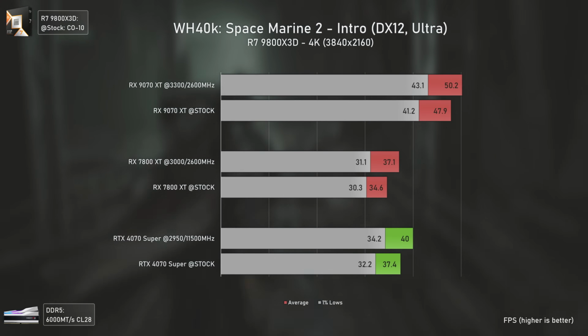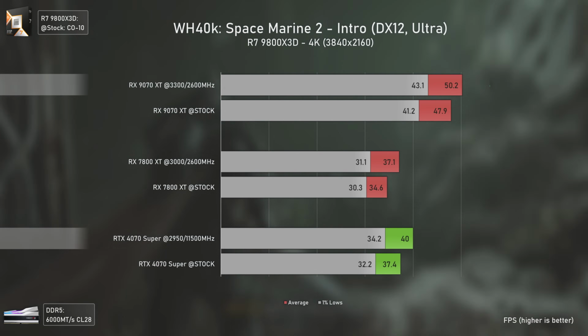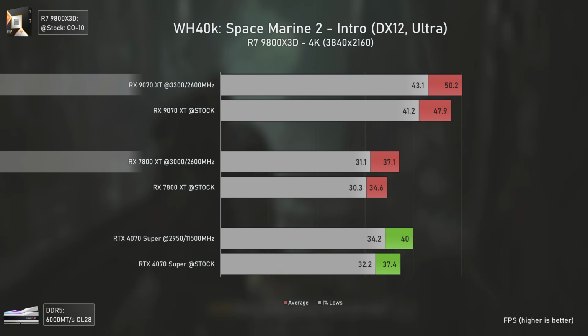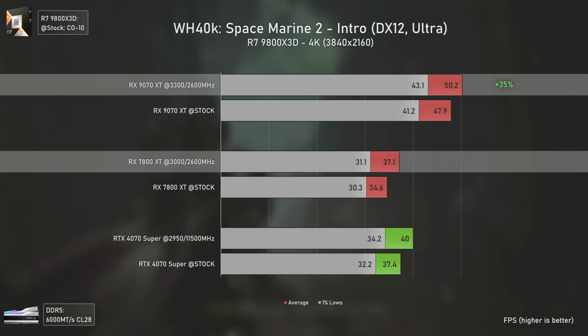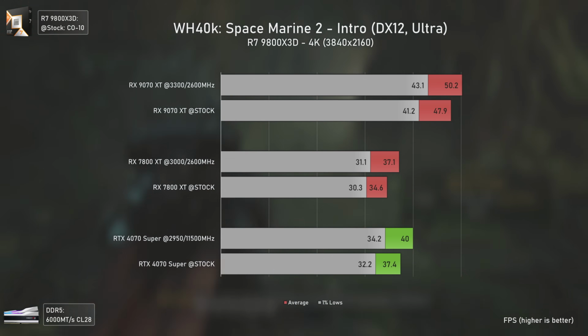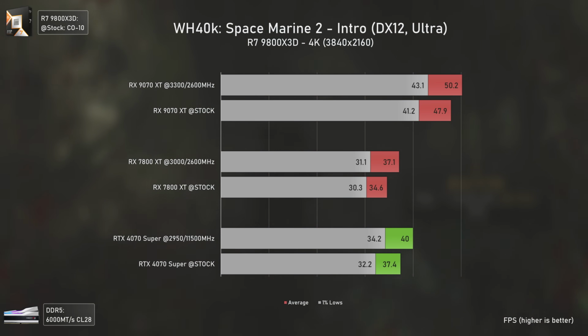At 4K the 9070 XT makes the gaps larger, being now 26% faster than the 4070 Super and 35% faster than the 7800 XT. This is one of those games where the 7900 XTX is considerably better than the 9070 XT, as can be seen in my review video.